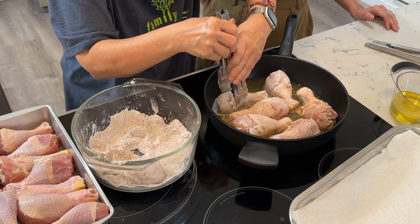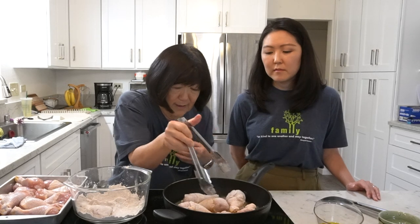I want to give it room to fry nicely, and I think it's got to fry at least 10 minutes on one side. On each side? Yeah. Okay, turn it. All right, we'll come back at you in 10 minutes.